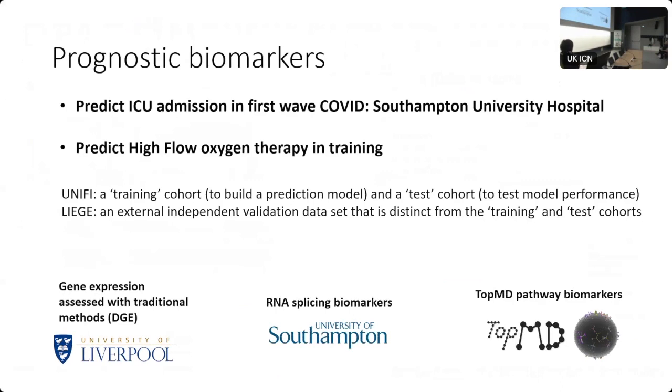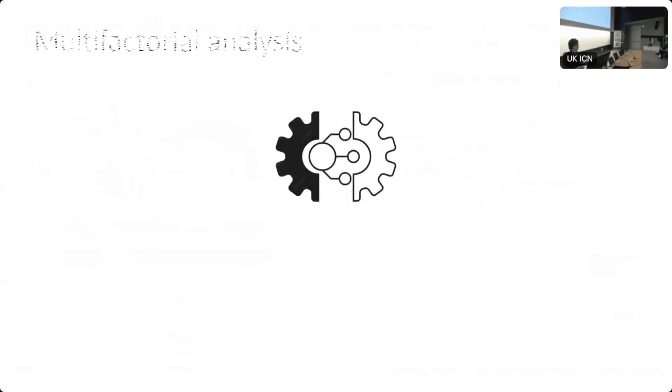So yeah, as I mentioned, these are what we're doing on the project. Unfortunately, we didn't really find anything interesting in the splicing biomarker side of things, but we are still continuing on the traditional approaches and the TopMD analysis.